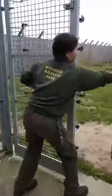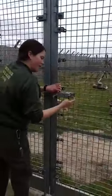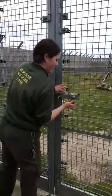So this is always a difficult bit at the moment, trying to keep far away from each other. Seems like a big space until you've got to keep 2 metres apart from everyone. Lovely. We have to keep swapping corners.